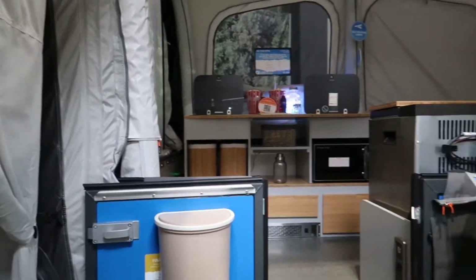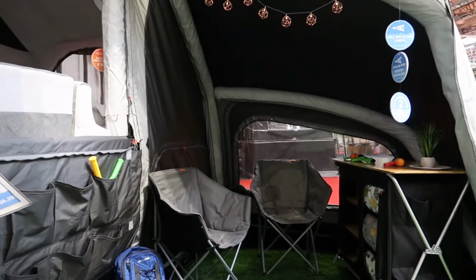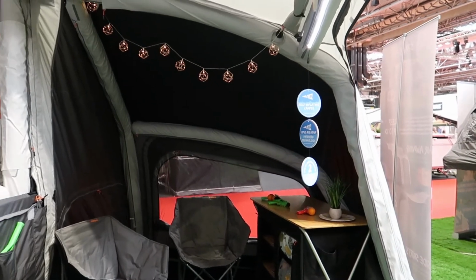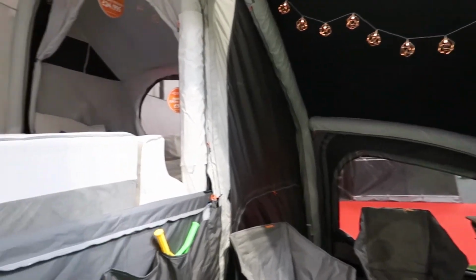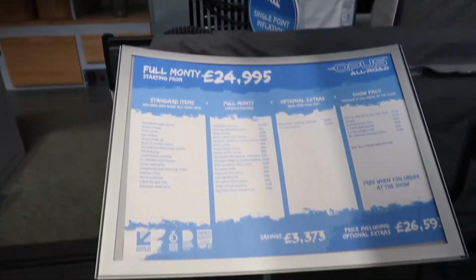So although it's the much bigger trailer, the Opus is much more like a sort of trailer tent in terms of facilities that are on board. You've got the hob and you've got the sink, but you don't have any washroom facilities. And the fridge that's supplied is very similar to ones you can get to go in tents and so on.